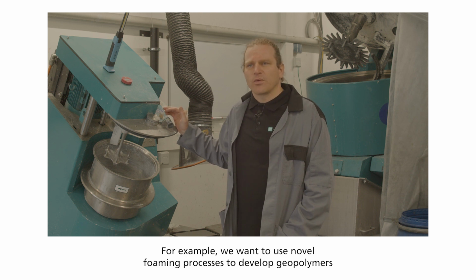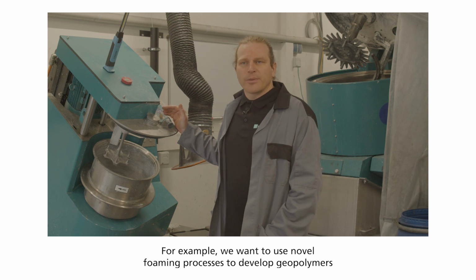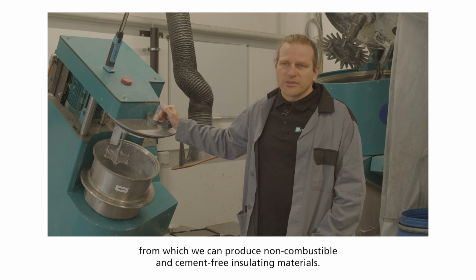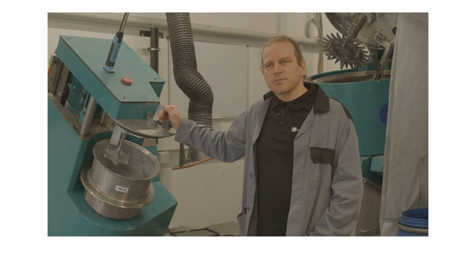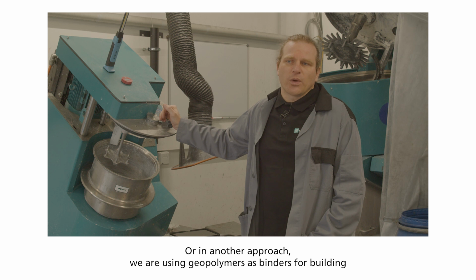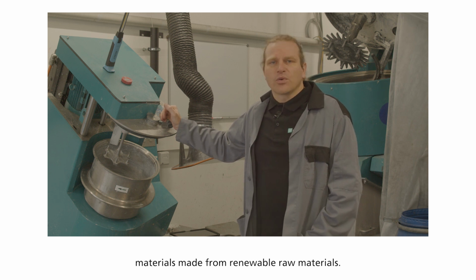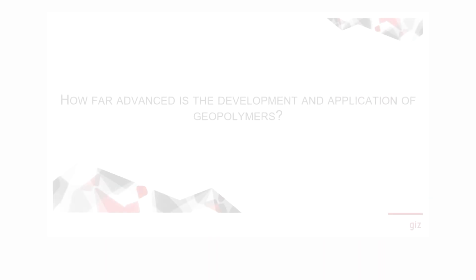For example, we want to use novel foaming processes to develop geopolymers from which we can produce non-combustible and cement-free insulating materials. Or another approach, we're using geopolymers as binder for building materials made from renewable raw materials.